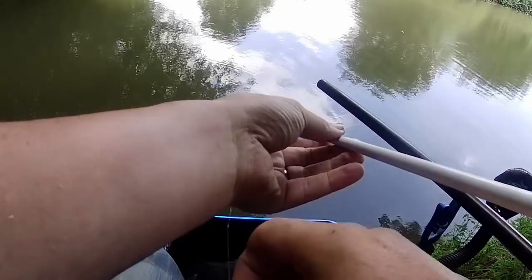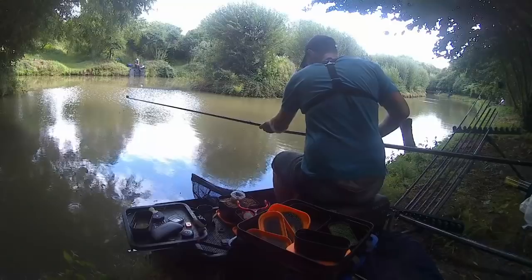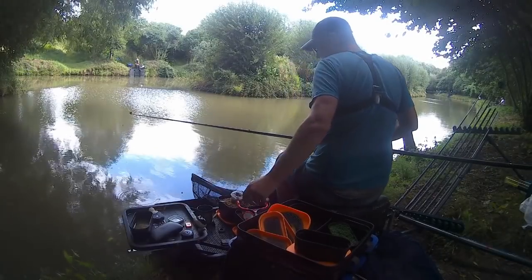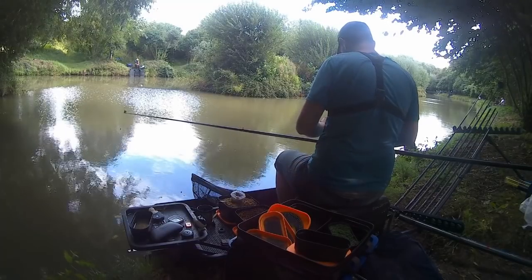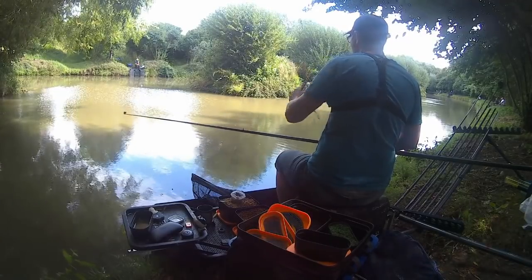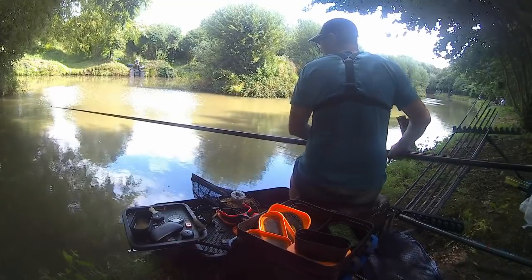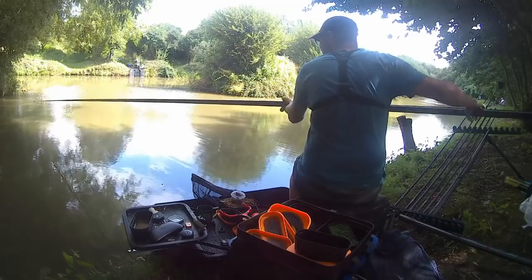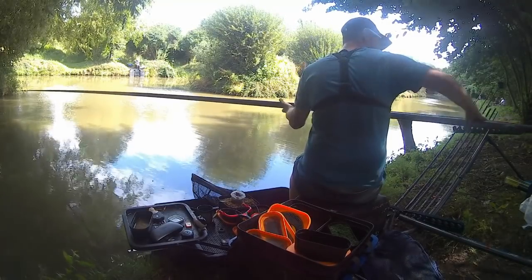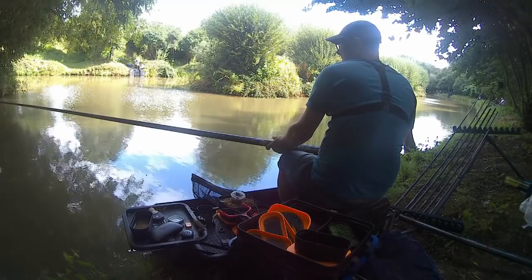I'm using the larger expanders, which are like a 6mm. My pellets never came out. Look at that. I thought they were out, but they obviously haven't come out. Just going to feed that line over to me. Just one pouch this time because the wind's making life hard. The accuracy is better. Interesting having the bite over where I just caught that big carp from, even though I hadn't topped up with a feed.